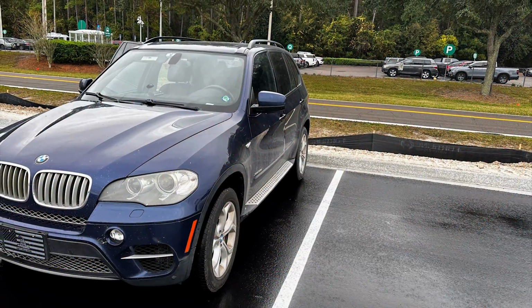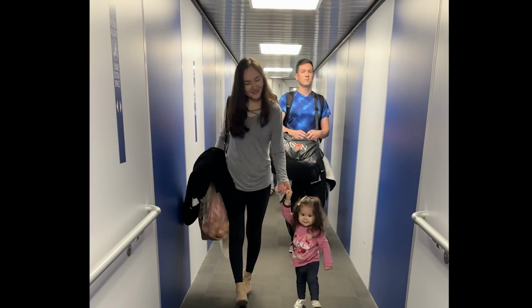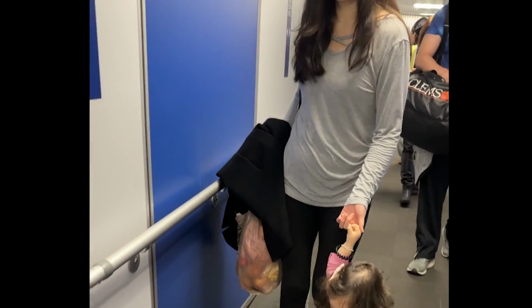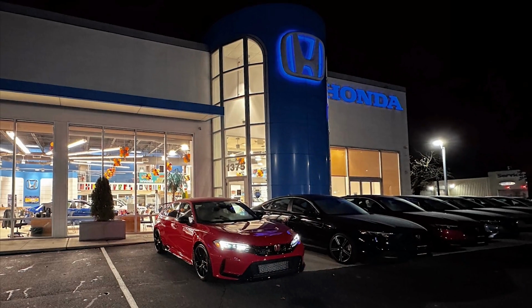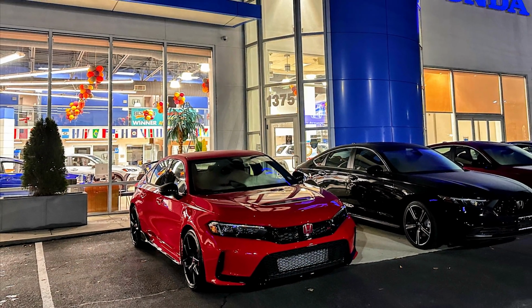We packed up the family, headed to Jacksonville Airport, parked the X5, and waited to board the airplane. Then got on the airplane. This is my first airplane trip for my little daughter there. And headed to, yes, Atlantic Honda in Long Island, New York.